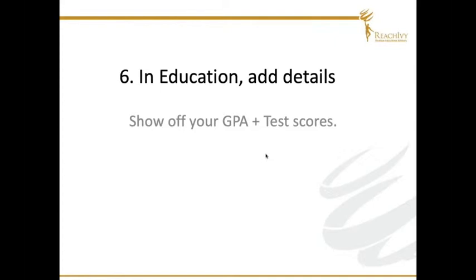However, if you're applying again for the same role and you have done CA or CFA, and those scores are something that you want to showcase, sure, right? Because it's more relevant and it's more recent.